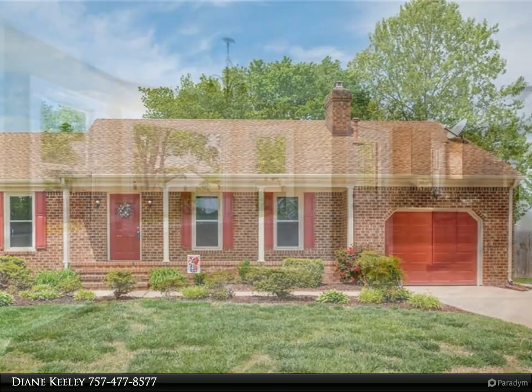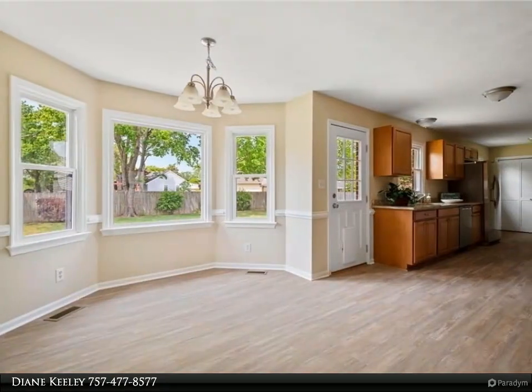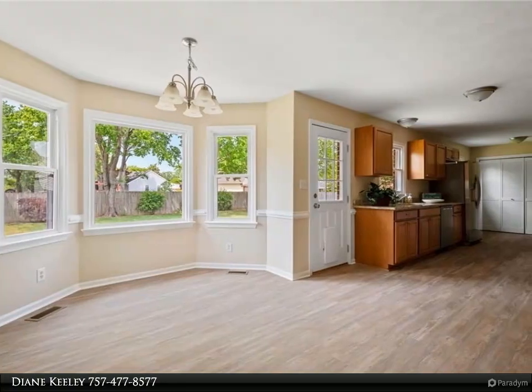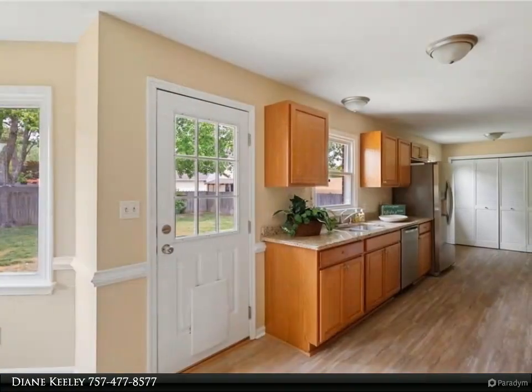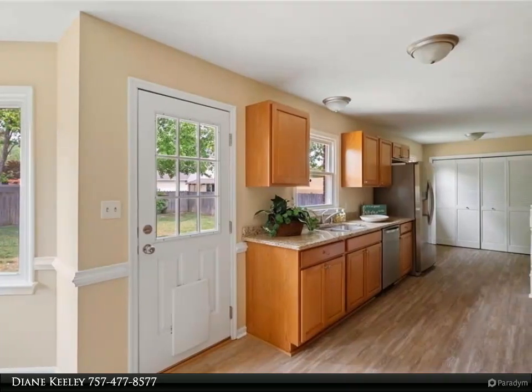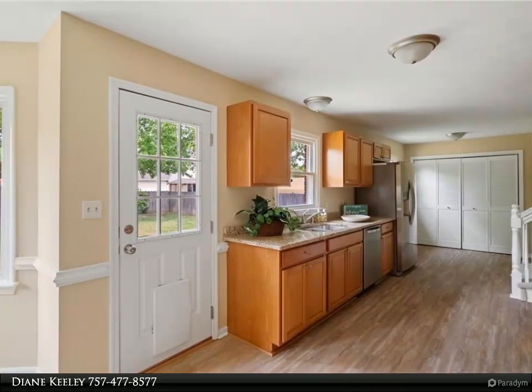Prepare to fall in love with this recently updated all-brick ranch in the sought-after Hickory School District. 4 bedrooms. 2 full baths with new vanities, light fixtures, and toilets. Great room features a brick wood burning fireplace with built-in shelving.